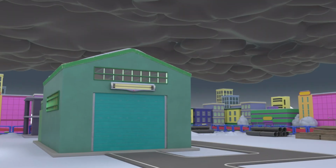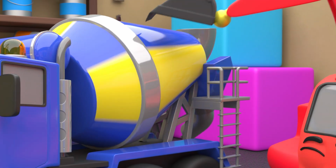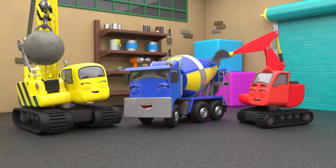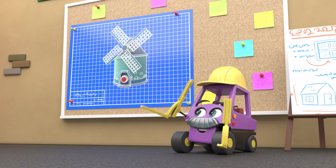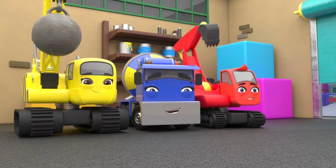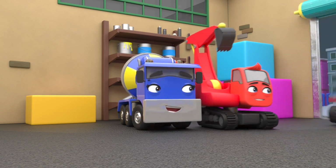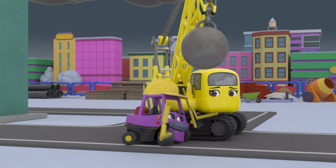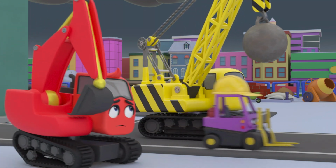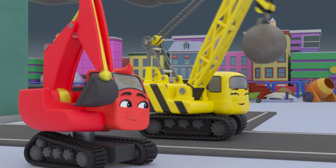It's a winter's day at the Construction HQ, and all the crew are excited to get to work. Oh, today they're building a windmill. Hooray! But, oh dear, those dark clouds don't look good. They'd better get to work fast.